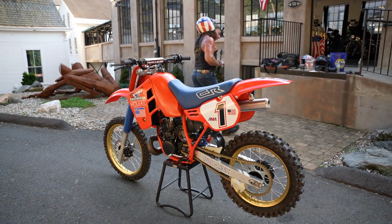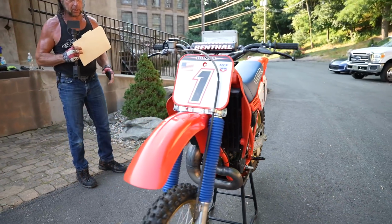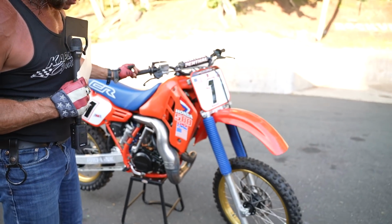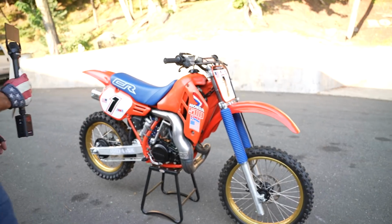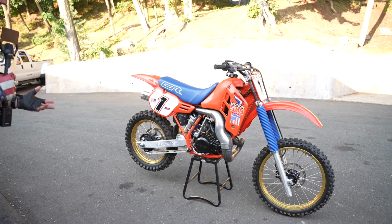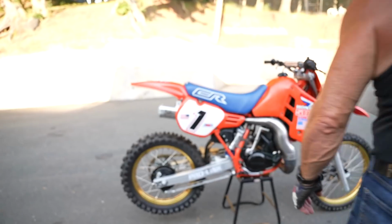86 had good forks also. This had the cartridge forks, very similar to what Ryan Hughes ran at Loretta Lynn's, and he probably could have ridden any vintage bike he wanted to. He chose that bike because these are actually awesome forks. They work really good, in fact much better than the first generation of bikes that came through with the upside down fork. So they handled great, had tons of power, 5-speed, liquid cooled, reed valve induction, 500cc monster.